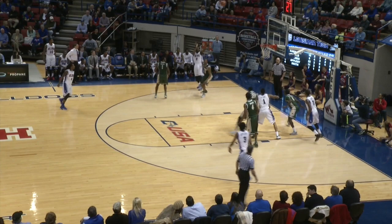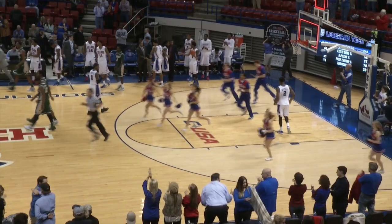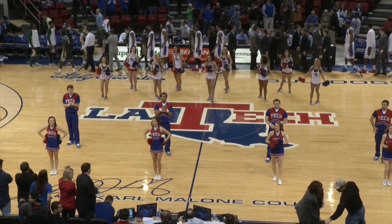Inbounds down on UAB's end. And they get it to Appleby. Appleby holds it, and this one belongs to the Bulldogs. A hard-fought battle tonight here at the Thomas Assembly Center. Our final score tonight, Louisiana Tech 74 and UAB 71.